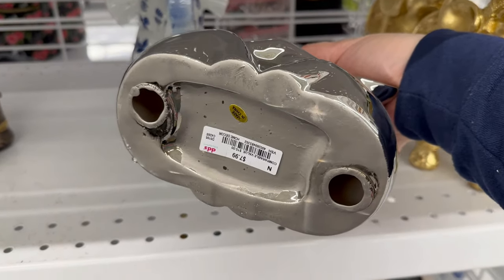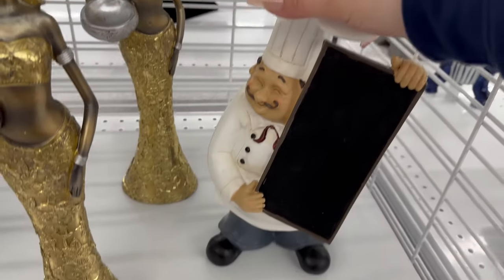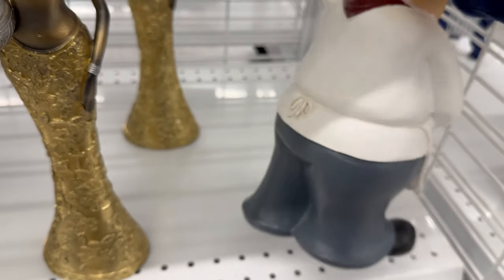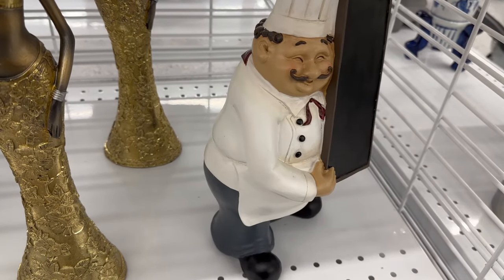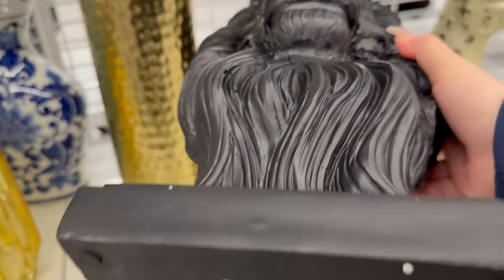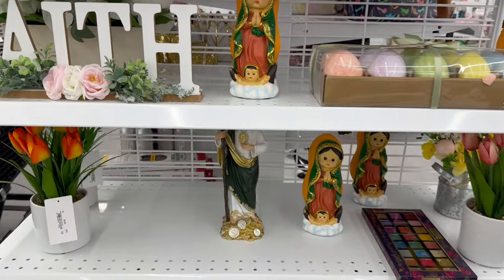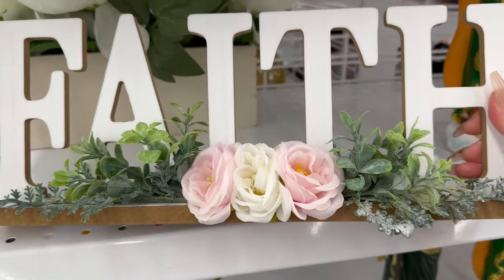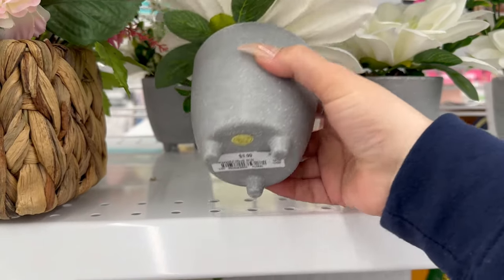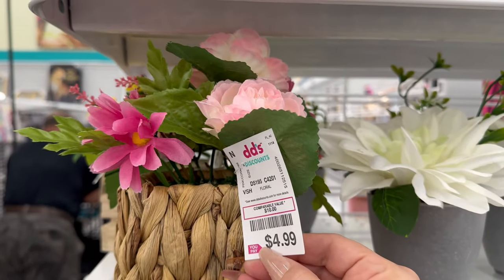Oh, I love these elephants. Oh, this is really cute. This is new. He's got the little chalkboard on the front. He's cute for $11.99. Look at this. This lion is awesome. Wow, and it's pretty huge. I like this faith sign. These little flower pots. It's really nice.